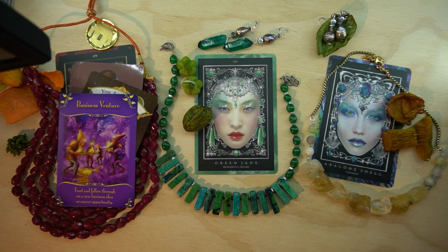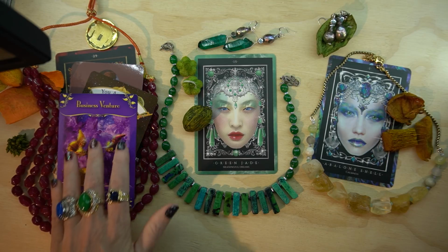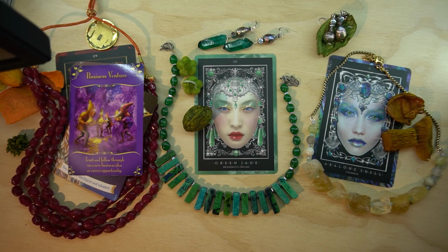Now, they want you to know in a business venture to trust and follow through on a new business or career opportunity. I feel like a lot of you guys are thinking of going into business for yourself, starting something that has your original stamp on it. Whether it's something holistic, something in social media, something that propels you into the field that you're more natural and gifted at, go for it. Now is an opportune time for you. And it's funny, I feel like your soulmate has that same kind of vocation and life path purpose in mind too. And when you come together, you're going to be a real force to be reckoned with.